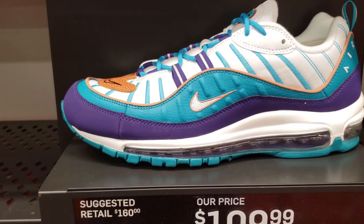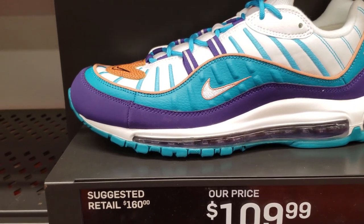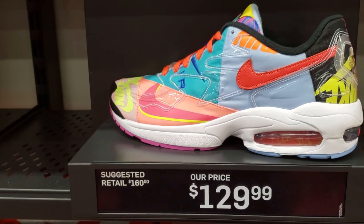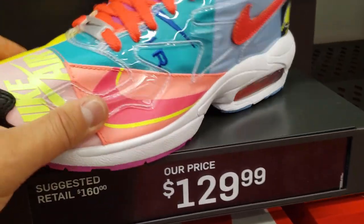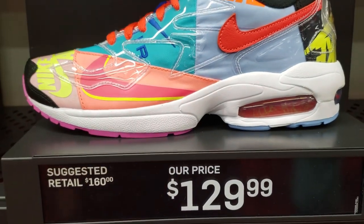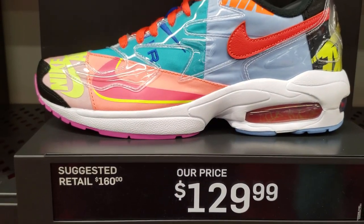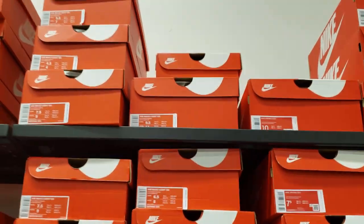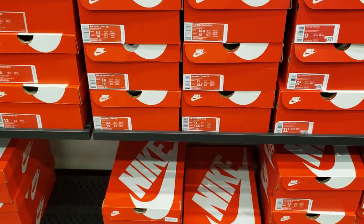98s, I saw these. I believe I saw these for cheaper at one of the other outlets. It was on the clearance wall. Aren't these sold out? I thought they were sold out. I guess not, they're not sold out at the outlets. So these are actually selling for a pretty good price online. But 150 to 170, but yeah, the price is too high to make a profit. Full-size run.